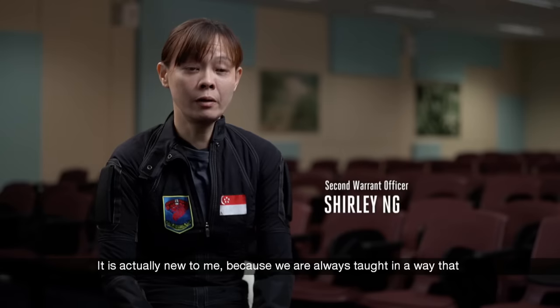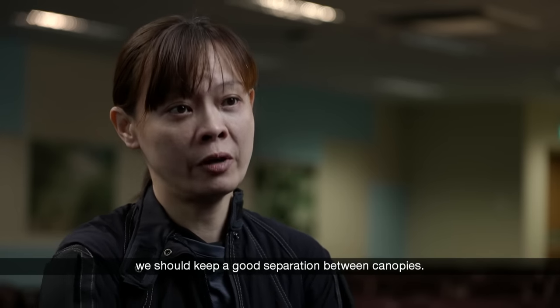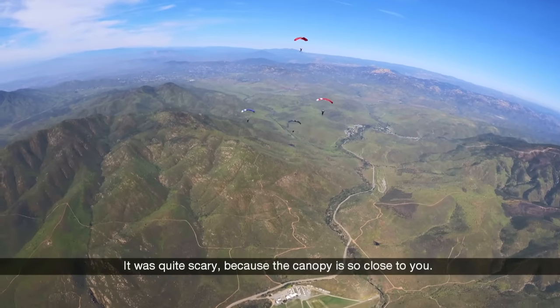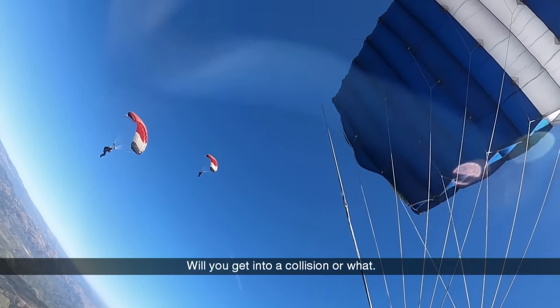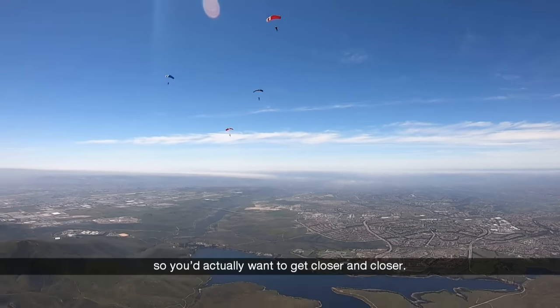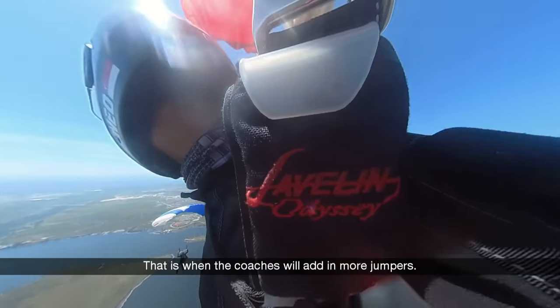It's actually new to me because we are always taught in a way that we should keep a good separation between canopies. It was quite scary because the canopy is so close to you. You don't know how you're going to react. Will you get into a wrap? Will you get into a collision or what? So after a few times, you get comfortable. So you actually wanted to get closer and closer. That is when the coaches will add in more jumpers.